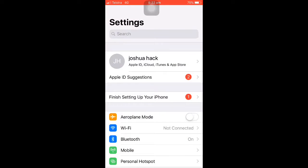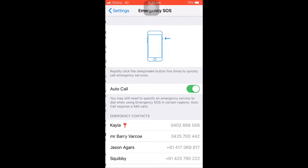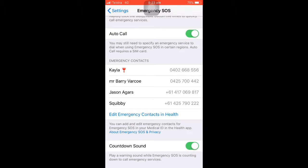The good thing about that, if in your health app you put your contact details and emergency contact details, that will also send a text message to your emergency contacts with you requesting emergency services. So it'll say that you've requested emergency services for help, and also your GPS point of where you are at that time. So if you just go into your settings, it's called Emergency SOS, click the auto call on, and then you can put in your emergency contacts.